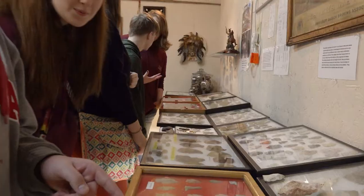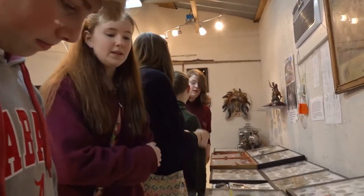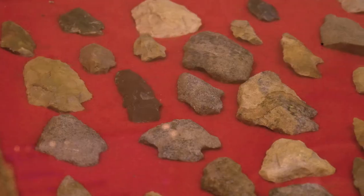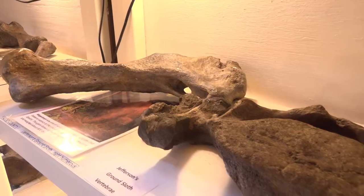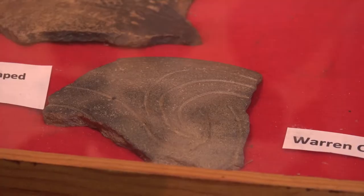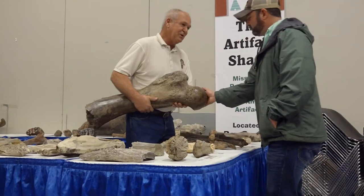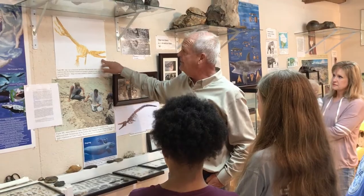The Museum of Natural Science here in Jackson serves the whole state, but we can't be everywhere all the time. And a little local museum like Jeff's museum can really say a lot about the area's prehistory, its deep history, like the fossils. Jeff has a variety of artifacts, historical and prehistoric, as well as a diversity of fossils found within just a few miles of the little museum itself.